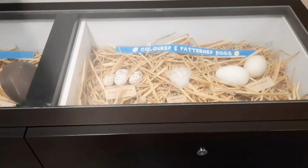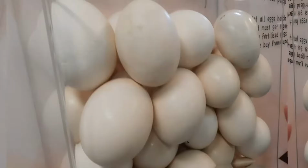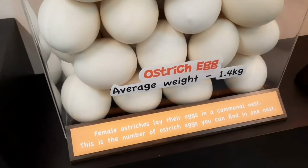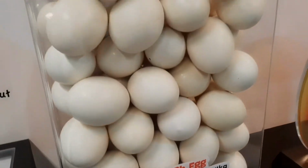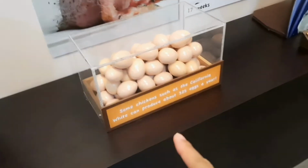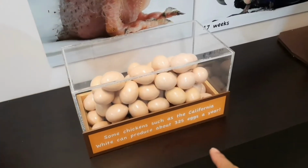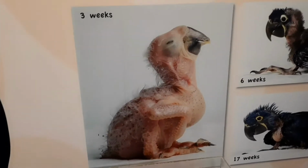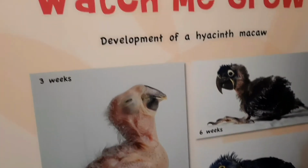This one, the ostrich egg, 1.4 kg. This is a chicken, California eggs. You see? Oh yeah.